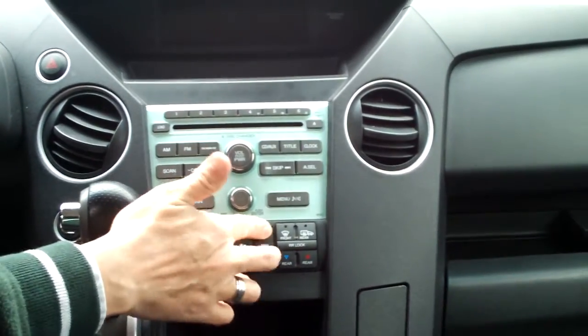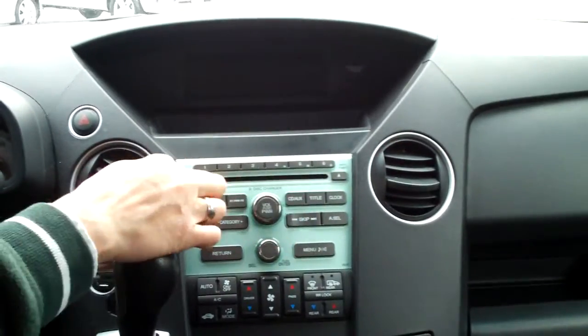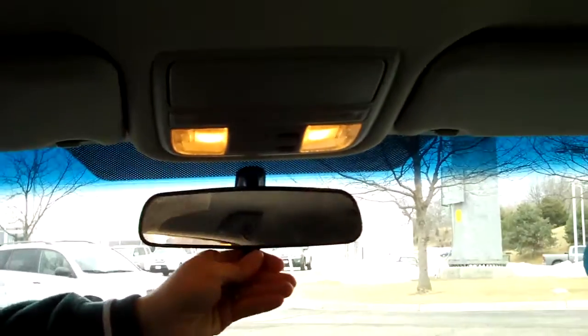Independent heating and air conditioning controls for the driver and the passenger. 6-disc CD changer. Have your day-night mirror, home link system, and sunglass holder.